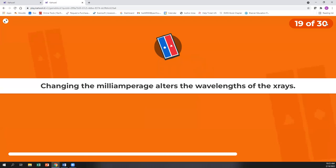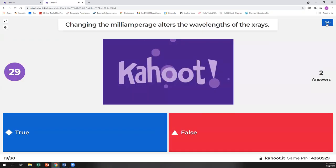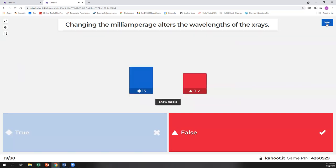Changing the milliamperage alters the wavelength of the X-ray. Does milliamperage do anything to wavelength? False. Yeah. So it only affects the quantity of the electrons, and the kVp is going to have an effect on the wavelengths because that's the penetrating power.